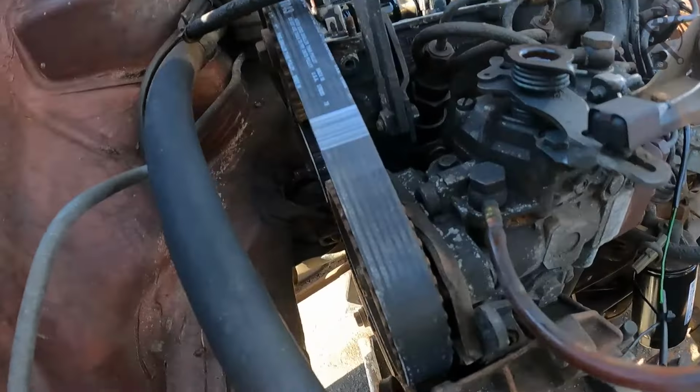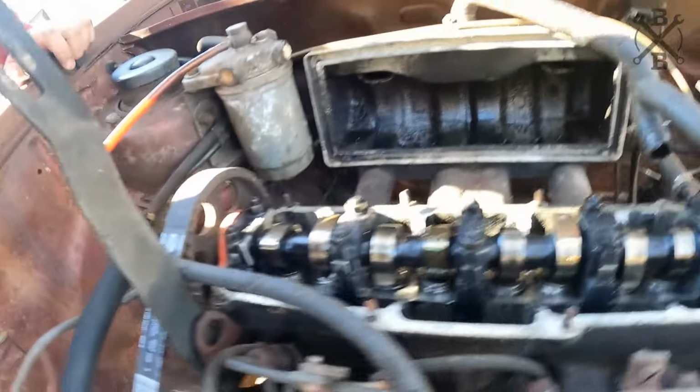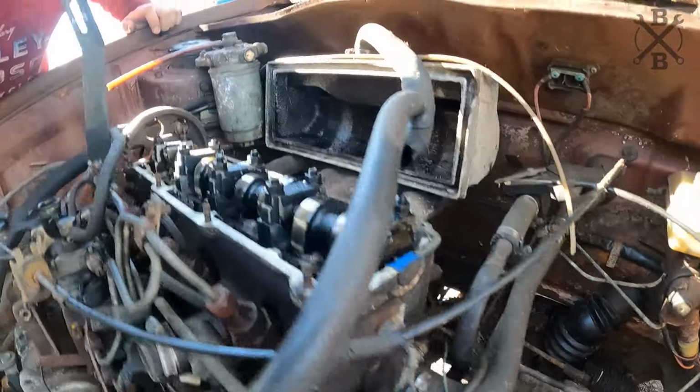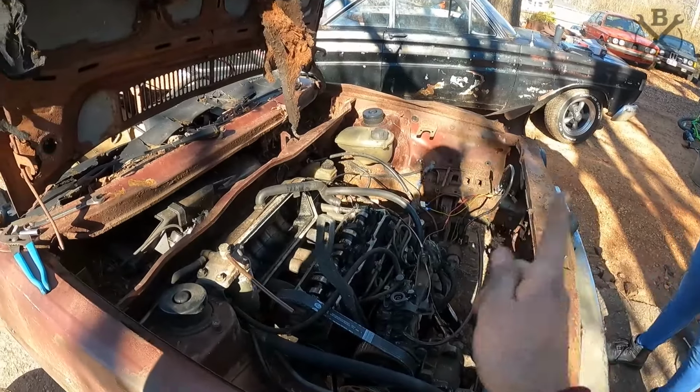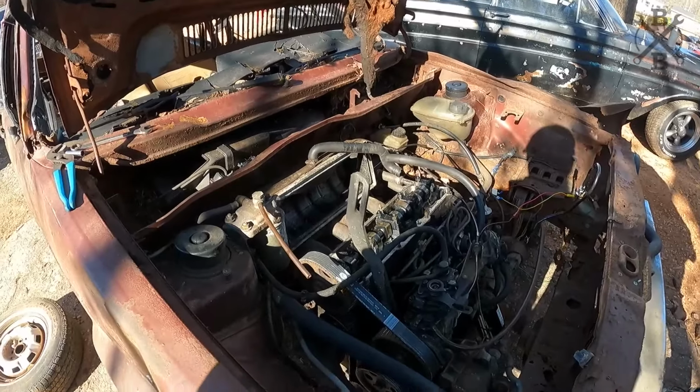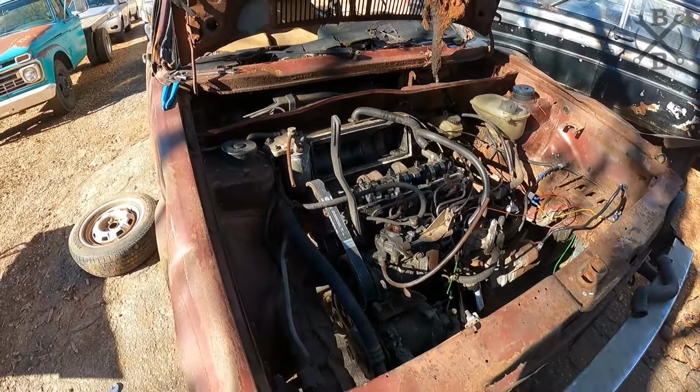All right, after a few revolutions, our marks line up just where they need to be. Let me go and throw the battery back in here. Let's crank it over with the starter a few times and see how it all sounds.